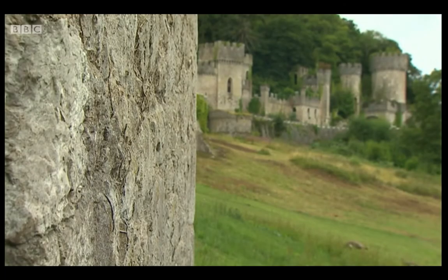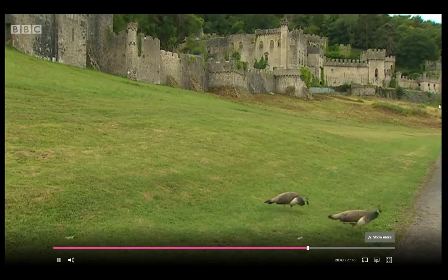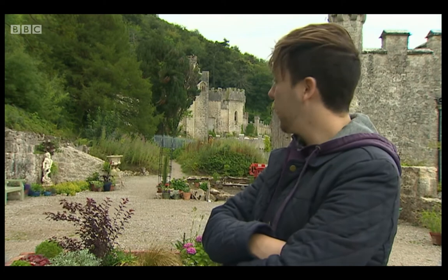The Trust's volunteers say Gwrych Castle is special because it was one of the first stately homes in Europe to copy the style of older medieval castles. There's been a house on this site for several hundred years, and what you see behind me was mostly built in around about 1810 onwards by the heir of the Lloyds of Gwrych, who were the hereditary family, and he wanted to build a monument to his mother's family and to her memory. So he went around all of the great castles of Wales and created this in his imagination.